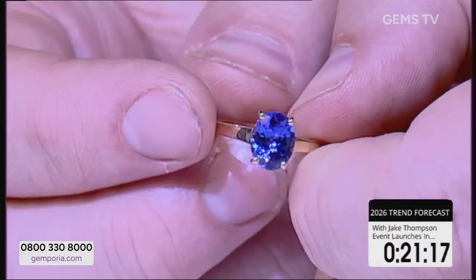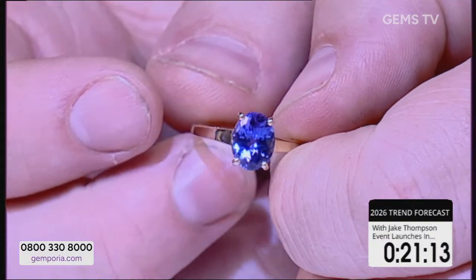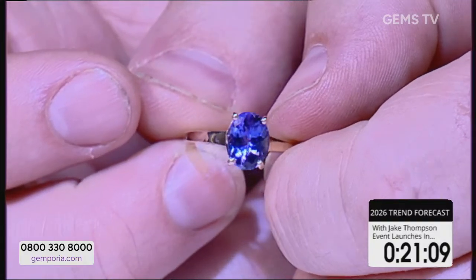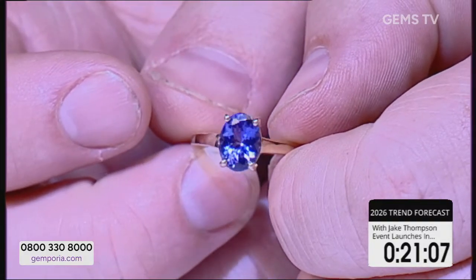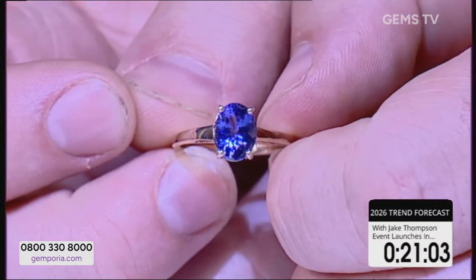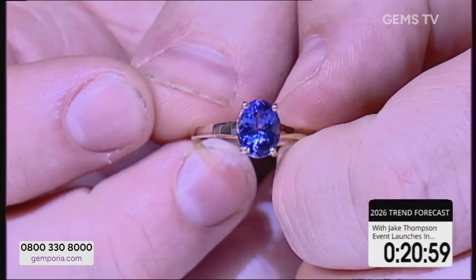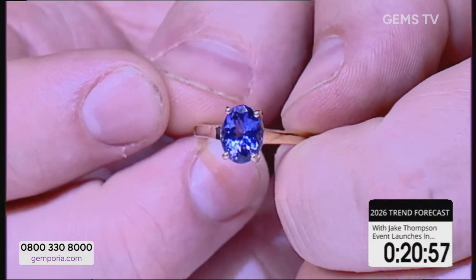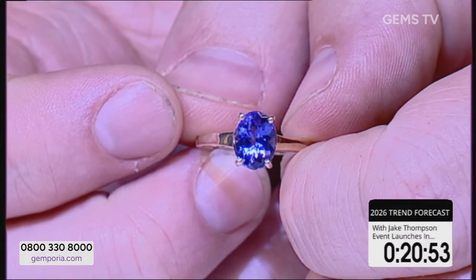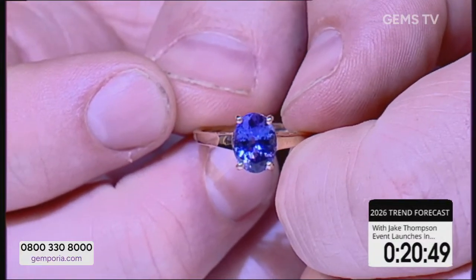This has got to be one of the most top saturated, vivid blues. I mean, look at the color saturation, it's off the scale. And I say off the scale because I've seen darker Tanzanite for sure. Tanzanite that's been cut with lots of extinction. Tanzanite where the purple is overpowering. But look at the saturation of the blue. Is this not one of the most blue?